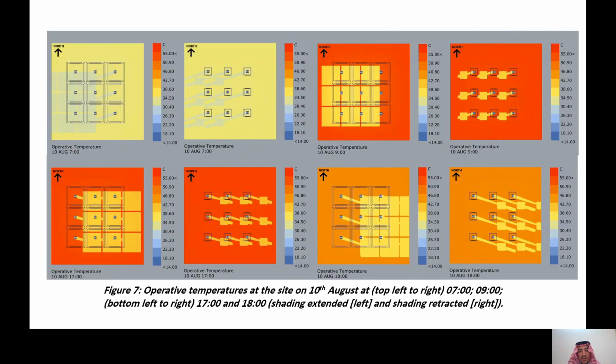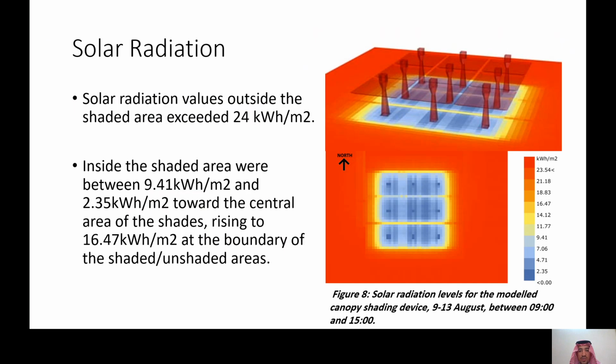The solar radiation also resulted in a noticeable difference between the shaded and non-shaded areas for the days between the 9th to the 13th of August. The difference was around 22 kilowatt hours per square meter. This difference is a reduction of around 9% between the shaded and non-shaded areas.